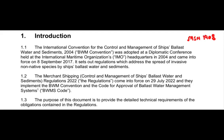So what they did was basically, the International Convention for the Control and Management of Ships' Ballast Water and Sediments 2004 was adopted at a diplomatic conference held at the International Maritime Organization. Obviously, it happened in 2004 and came into force on 8 September 2017. Look at this time period now. That is what I want to tell you. It was discussed in 2004 and came into force on 8 September 2017. So how many years? 2004 and 2017. You can calculate yourself, right?